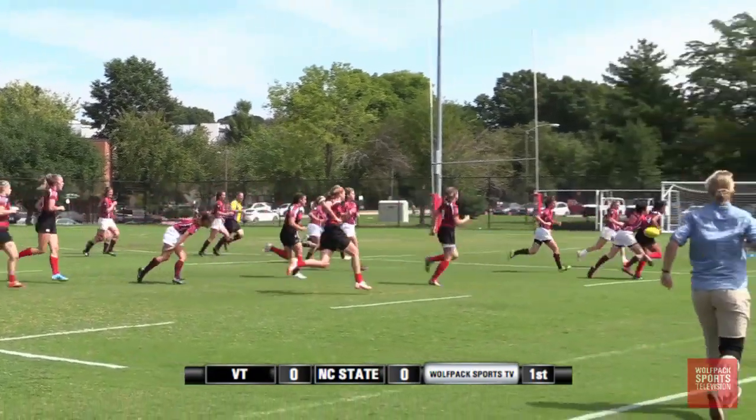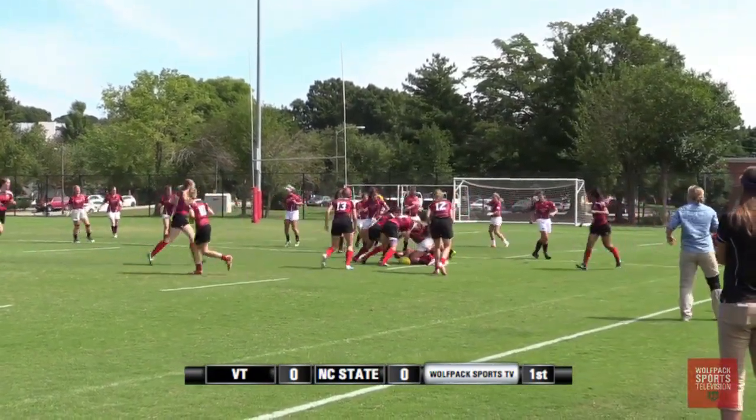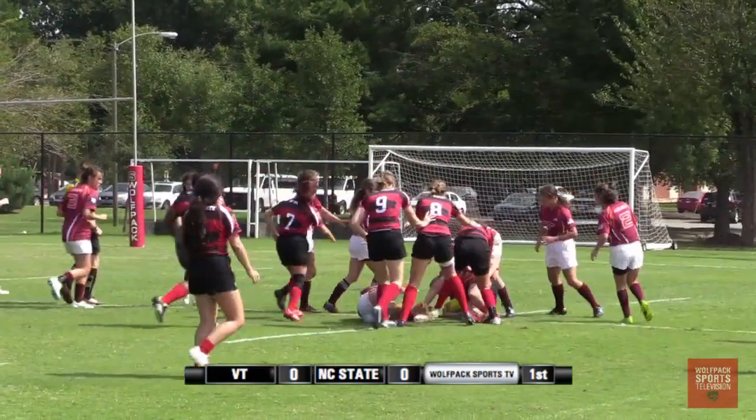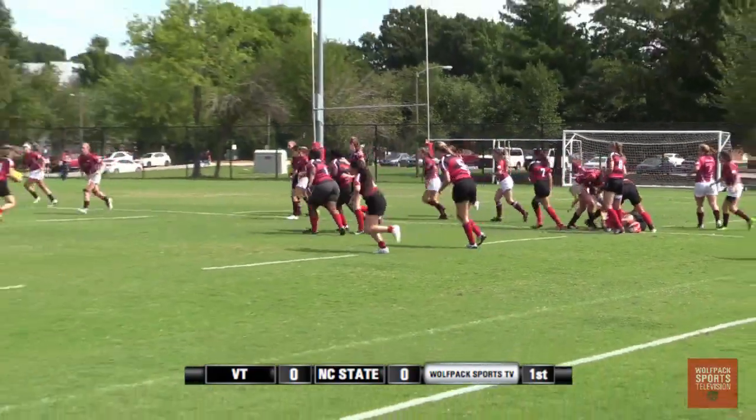Nice tackle there by the Hokies. Oh, fumbles it backwards. That's a good recovery though for the Wolfpack. They're going to try to drive it forward. Here's the forwards, the muscle of the team. And we're swinging to our backs.